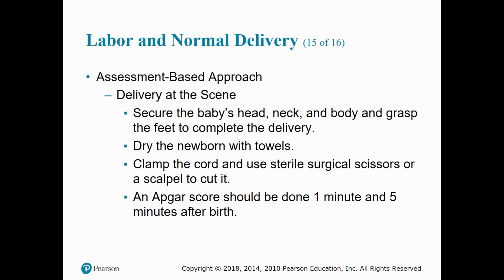Your APGAR score should be done at 1 minute and 5 minutes after birth. What this does is provide a numerical means to determine the need and/or effectiveness of newborn care and the need for further resuscitation.